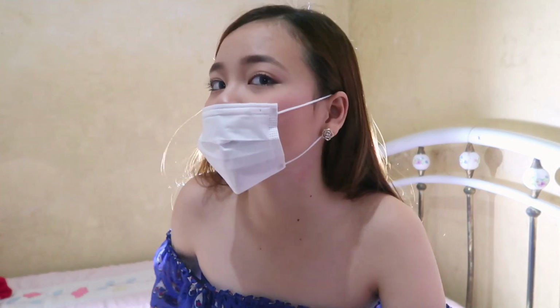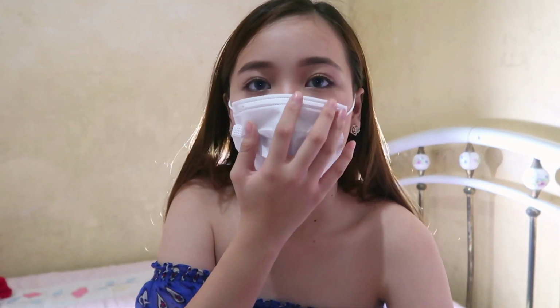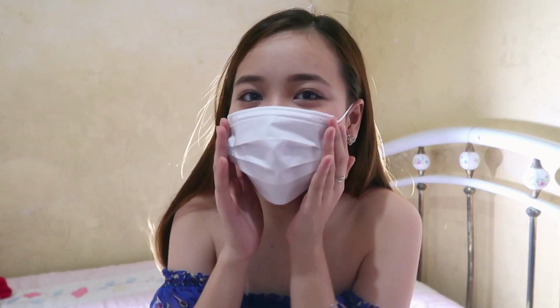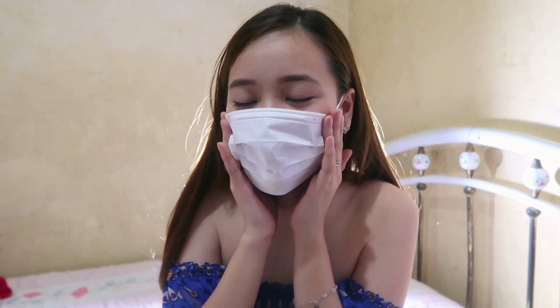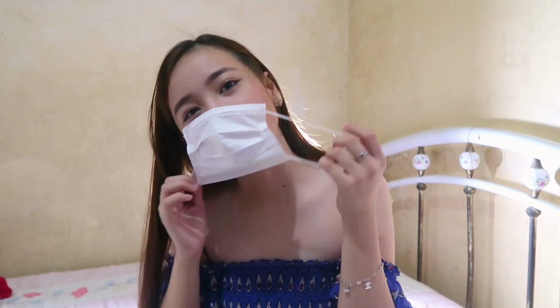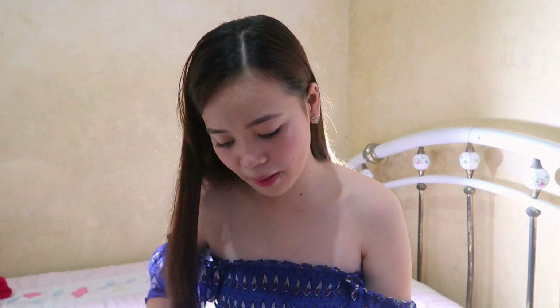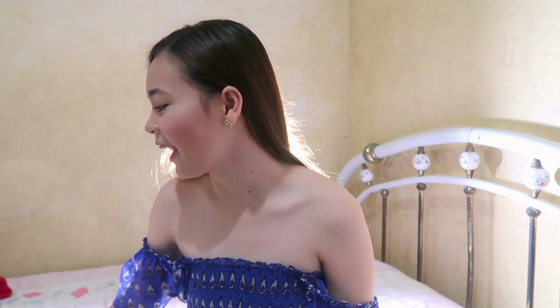Pero this one is, oh my god, this one's so freaking small. Like, look at that. Wait. Look. Gusto ko yung mask na fully covered siya dito. Pero this one, hindi siya fully covered, guys. Maliit siya. Size medium na to, ha. Pero I think kid size or small size pa rin to para sa mga bata. Eh, malaki yung mukha natin, eh.